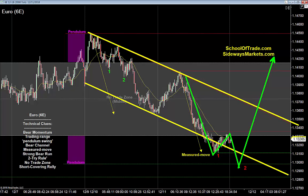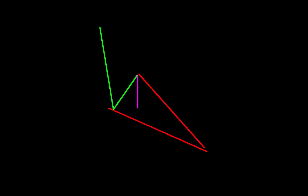Double overshoot to a wedge are even more powerful, right? Imagine a wedge like this. A double overshoot would be like this, 1, 2. These will crank in the opposite direction, right? The bears go once, they go twice. It's a double overshoot of that wedge low.